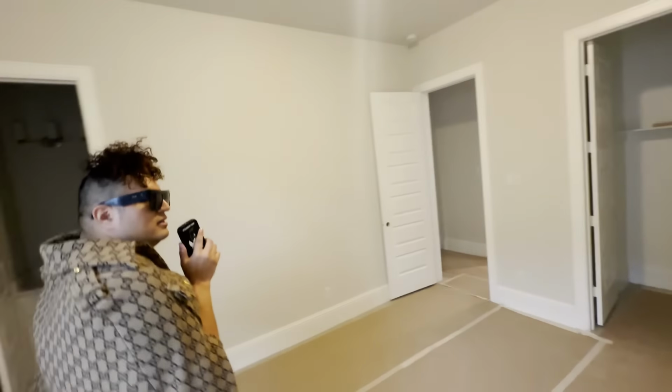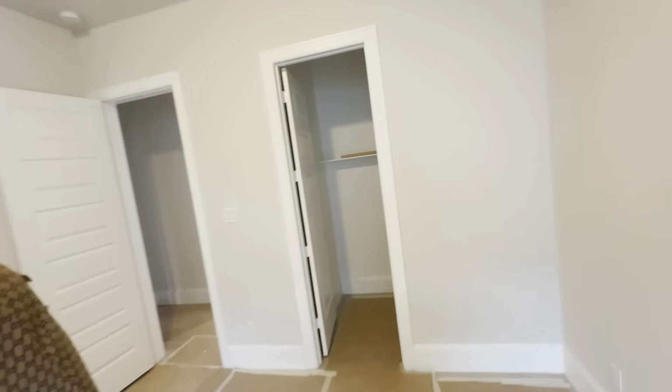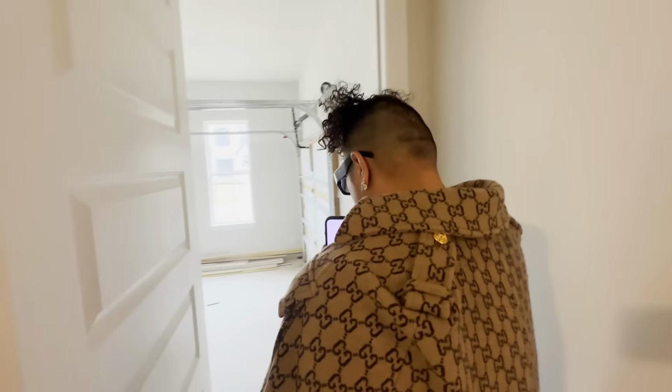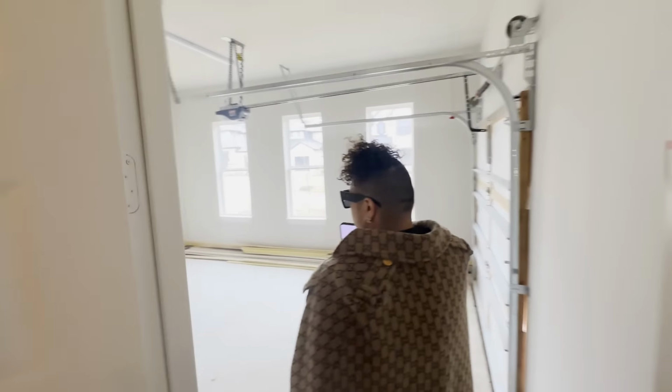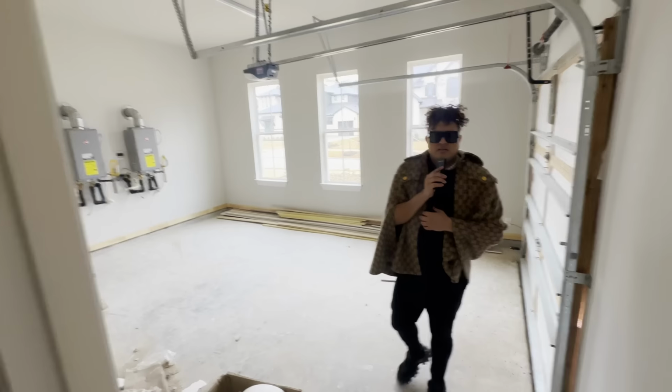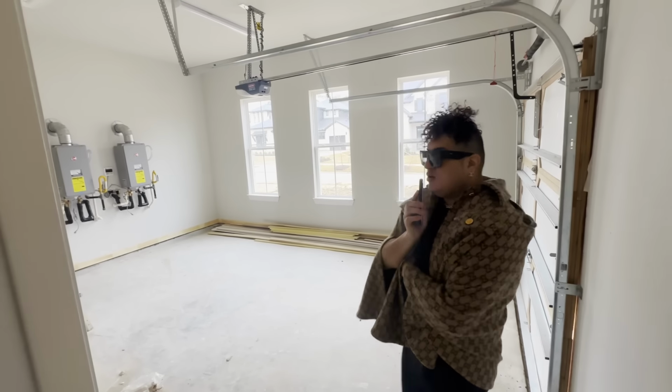Man. But think about this. If this house was on like 1 acre, it would be like $3 million. So it's less. And this is the one car garage because it's three. So you could actually put this on an Airbnb or something. Yeah, or you could do a little crafts room. But I like how you can park.